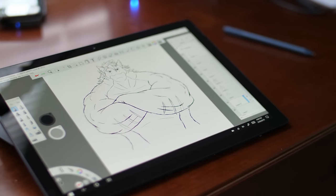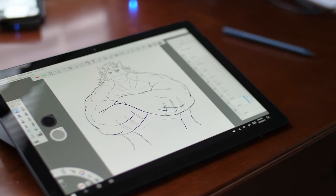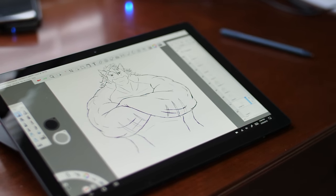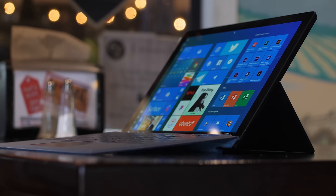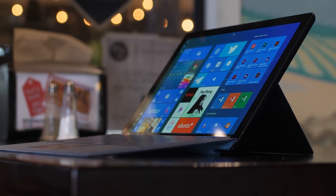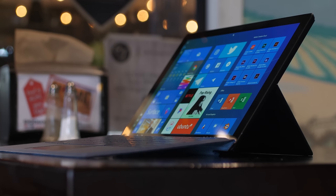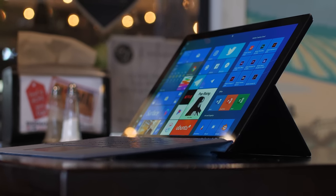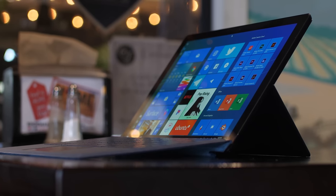So I guess the short answer is, if you're in the market for a premium 2-in-1 PC right now, and you're looking at the Surface Pro 6 as one of your options, you're in for a real treat because this is a really solid device. And if you're absolutely set on getting a Surface Pro 6, but you're just wondering what model to even get at all, I actually think that any of the configurations would be totally worth your money, even the i5 models.